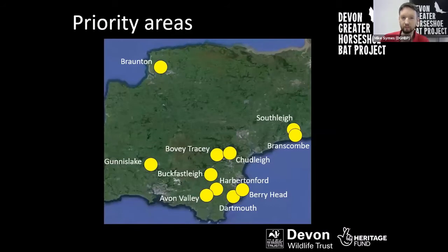Just to recap, apologies to those of you who may know this already, these are the areas in which we work on the project. This map shows the 11 known maternity roosts in Devon, with a 4-kilometre radius drawn around each one. Greater horseshoes can of course travel further than that, but this core area around each roost, which we refer to as the roost sustenance zone, thanks to Roger Ransom, is considered the most important, particularly for the young bats when they're first leaving the roost. We want to get the habitats in that core area in as good condition as possible, so we really focused our efforts on working with landowners within these areas.